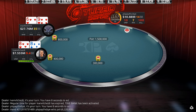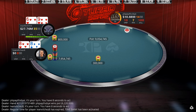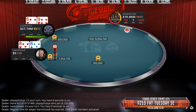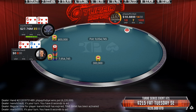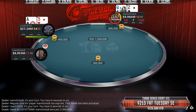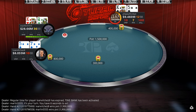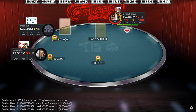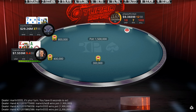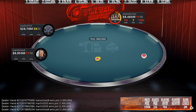Ivan down to 10 bigs. Has pocket 8s. Surely will just go all in. Six, 9 of hearts. We'll have to let it go for Marlin. But then he gets an ace and a 3 in the small. He'll just get to rip that in for about 13 blinds and get it through. King Queen does the same thing. Gets another one through. Ace King will rip for Ivan. Queen 7 suited for Marlin. Reluctantly folds.